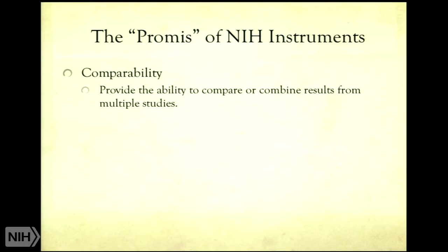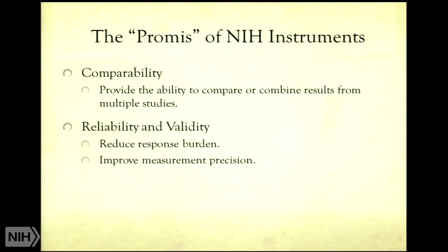So the promise of the NIH instruments, and not just PROMIS instruments: comparability, the ability to compare and combine results from multiple studies, reliability and validity, reducing response burden, and also improving measurement precision. The irony is that typically a test is most reliable when it's long. It's the assessment creator's secret: put more items in front of a person, you get a more reliable test. What we're able to show with all these instruments is that's not true, and indeed, sometimes more items tells you less.